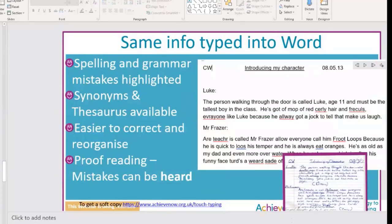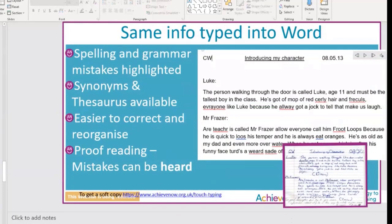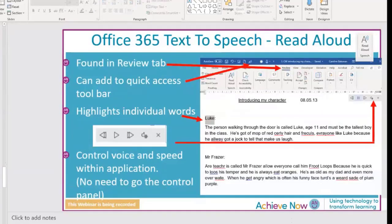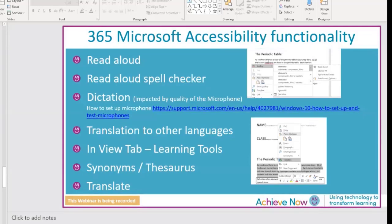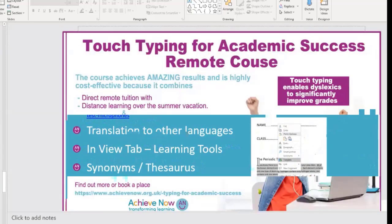So here I'm just showing that once I put the information into Word, he got spelling and grammar, synonyms, thesaurus. It was easier to correct and reorganize, and he did proofreading, and he could hear his mistakes, which makes a big difference. So I think we're on the closing. There's just some more information that will be in the slides that you can read to remind you about functionality.